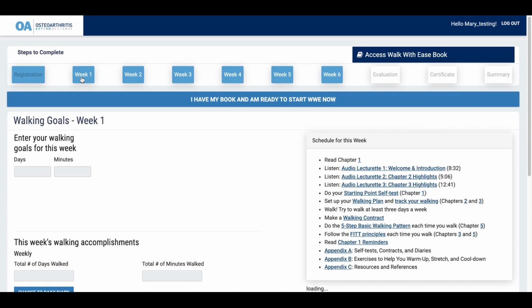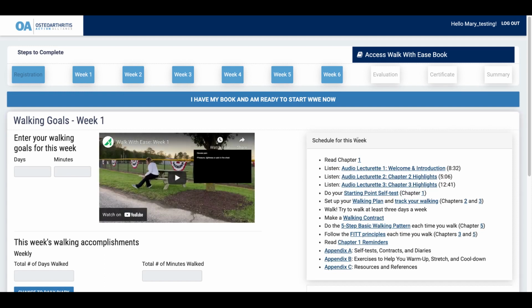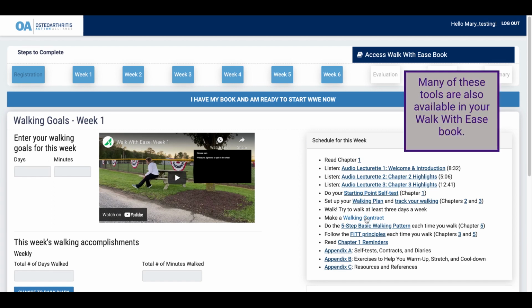I'm going to go back to week 1 so that I can talk a little bit more about the schedule for the week. You'll see that all of these items really line up with everything that is in the Walk with Ease book. So you'll read the first chapter in the book, and you'll see that there are other tools and resources within here, such as the starting point self-test, the walking plan, the walking contract, etc.